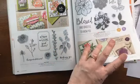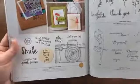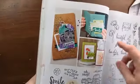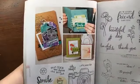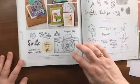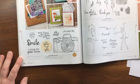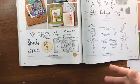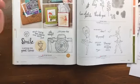All right, next up is Capture the Good on page 142. Next page here. I don't have this one, but I've been thinking about it. Look at these fun samples. This is so artsy, like my sister Amy, who's a photographer. I have been thinking about getting this stamp set, but I posted the picture and someone said, "Oh, I would get it for my art." She did buy it and she thought she needed to use it for scrapbook pages, and this would be perfect for any vacation where you're taking pictures. I think it's a good one. Do you guys scrapbook? I don't scrapbook so much.